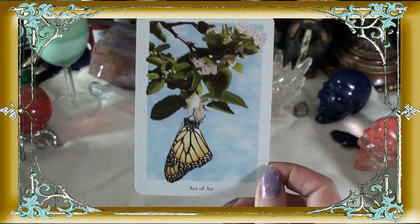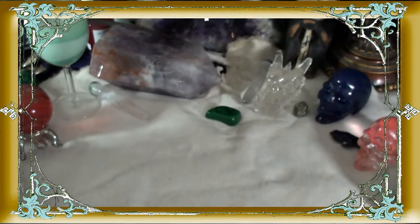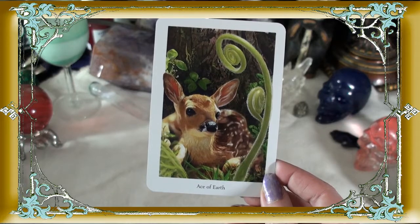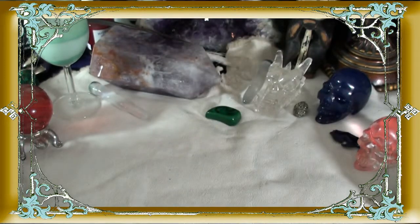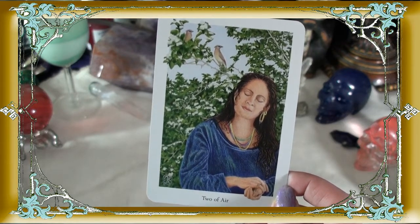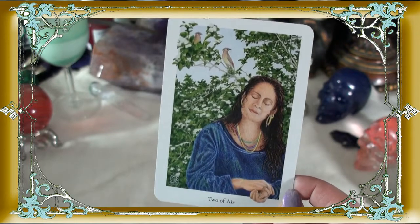If you've lived on the coast, it's hard to explain, but this is every day, every single day, this beauty, this absolute gorgeousness everywhere. As soon as you step off the road, and even if you don't choose to step off the road, the little fawn was the Ace of Earth, and this is the Two of Air. I just feel her moving into thoughtfulness.